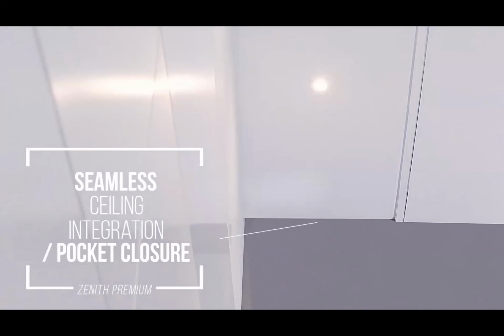There you see the closure panel coming down and sealing off that site.